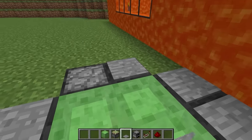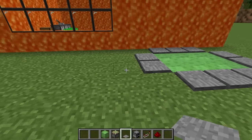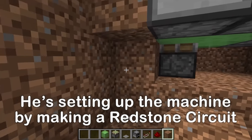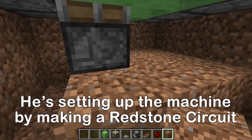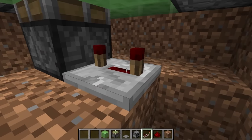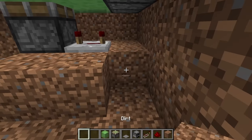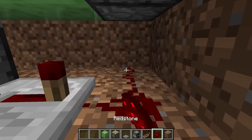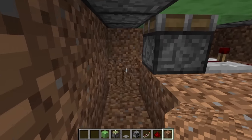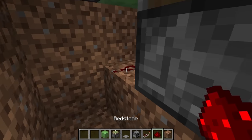This isn't enough to activate it yet, so I'll hook up a redstone circuit underneath, just like this. I'll dig this section out, and then I'll place a redstone repeater, like that. Next, I'll extend the redstone circuit down here. Like this.